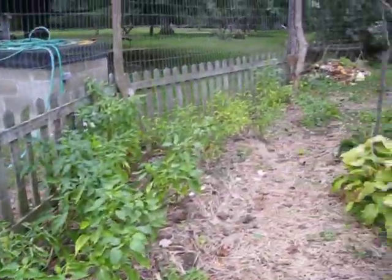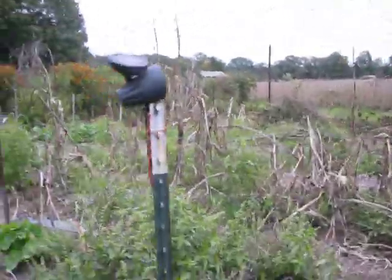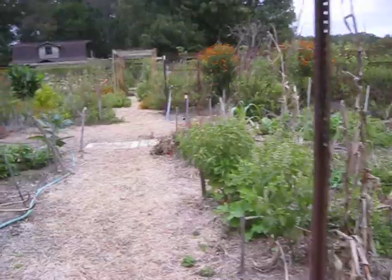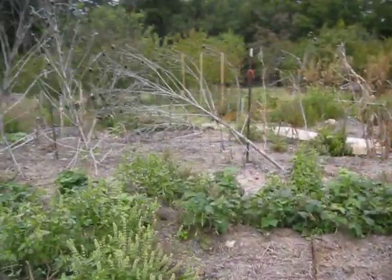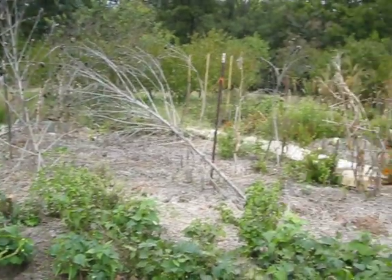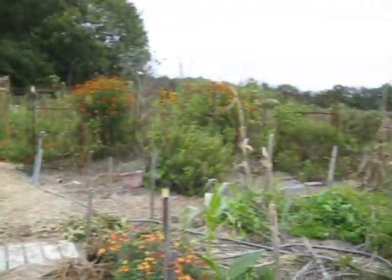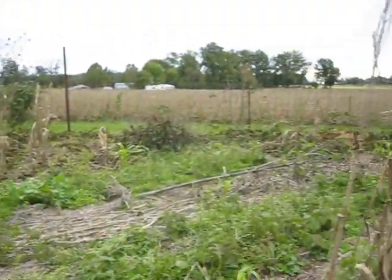Hot peppers, most of them I've picked the last few days. It has been nothing but digging and picking of vegetables. We've had several frosts. The temperature got down to 34 last night. Still no major killing frost.